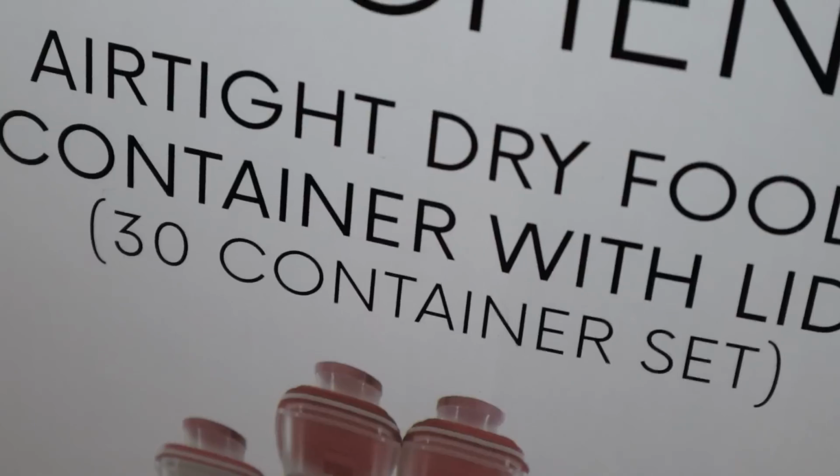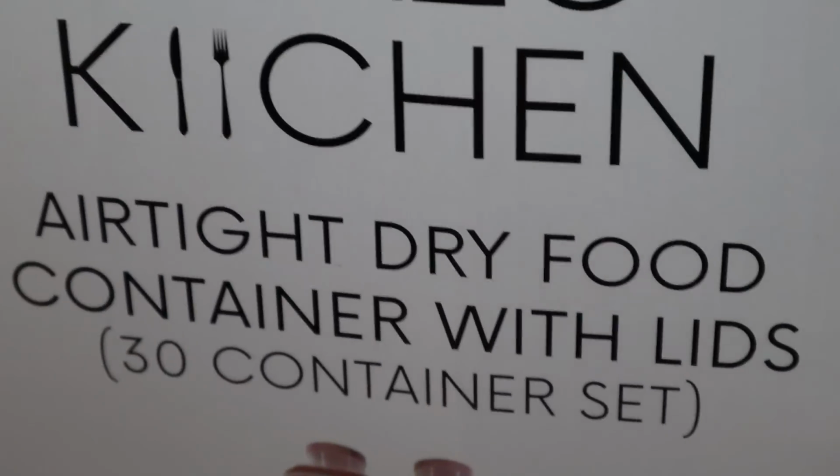So I got that, and then I also at the same time ordered this. These have literally been sitting in this corner now for probably, I don't know, I'd say maybe 6 months. But this is an airtight dry food container with lids, so I was going to kind of redo some things in my pantry with that, but just haven't gotten around to doing it yet. Alright, so let's get back to the prep.